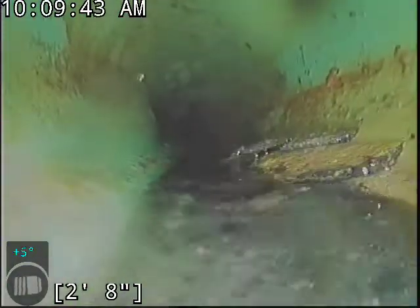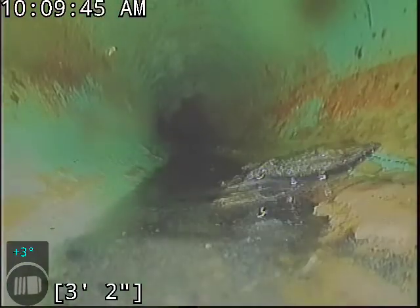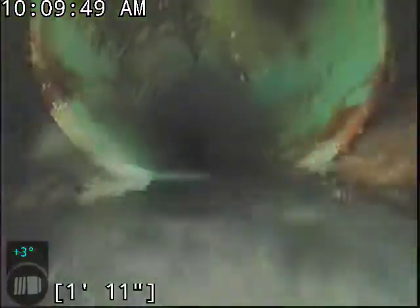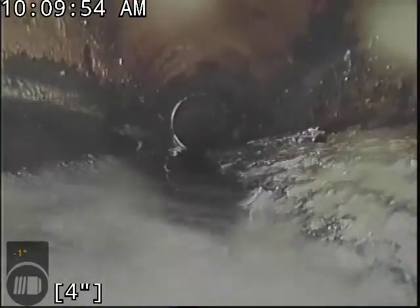But the line needs to be cleaned for sure, because in the event those are not simply debris that's going to break down on its own, whatever it is does not appear to be doing that. It's just solidifying. I'd highly recommend getting the line cleaned out here and then re-scoping it to show the work.